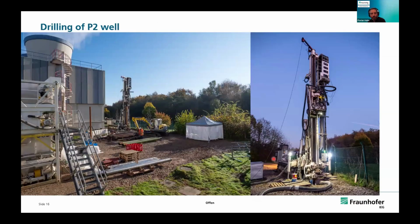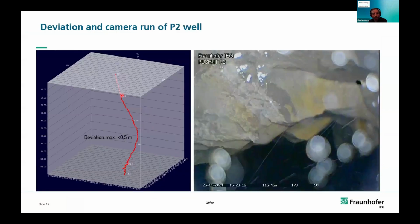So at the end of last year, we also finished the second well. We can also see that for the casing, we utilized a GRE casing from Heusmann with a diameter of 9 5/8 inch. The drilling diameter is 12 3/4, which is slightly bigger than from the previous project. And we could successfully drill into the mine void and also install the GRE casing down to the depth of 120 meters. And here you can also see a deviation log, and we only had a deviation of less than 1 meter from the starting to the target point, which was very nice.